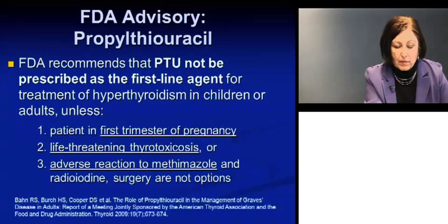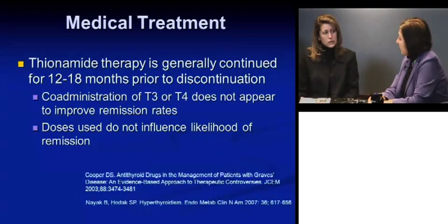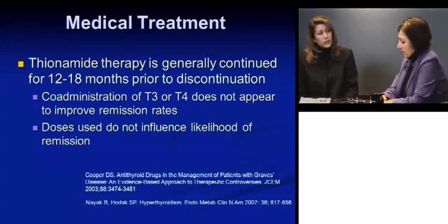And in patients who have very severe, life-threatening thyrotoxicosis or thyroid storm, PTU may be the preferred agent. Because of the block of the conversion. Exactly. But again, those are fairly rare circumstances. So the vast majority of individuals who present with hyperthyroidism probably should be treated preferentially with methimazole.